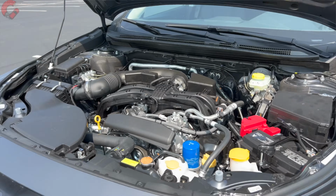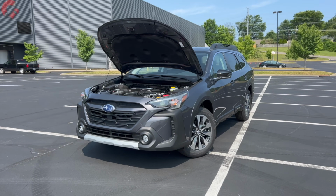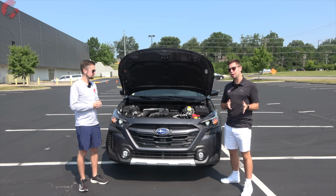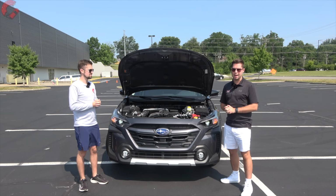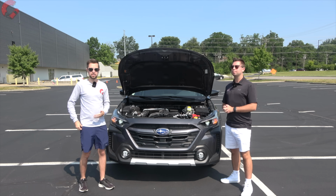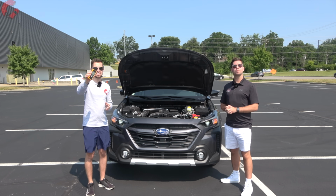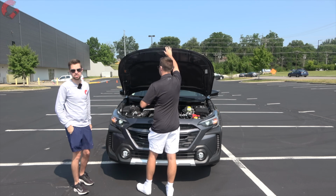All of the models are paired to a CVT, with standard symmetrical all-wheel drive in typical Subaru fashion. As far as fuel economy is concerned, it ranges from 23 combined all the way up to 28 combined with what we have with us today. Later on in the video, we're going to go out for a full test drive and get things like our signature sound level reading. But first, let's close up the hood and take a look at the exterior.